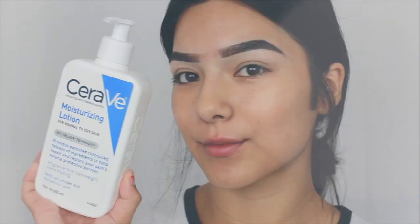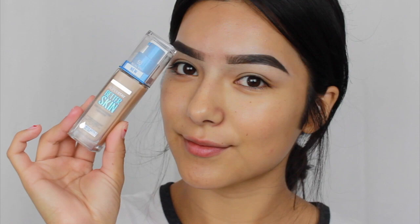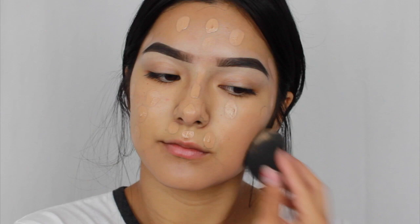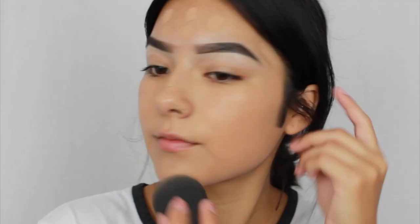To start off and basically prime, I'm just going to be moisturizing my face with the CeraVe lotion. Then for foundation, I'm going to be using Maybelline's new Better Skin Foundation in the shade 50. As I put it on, I realized it basically wasn't my undertone. I'm more of a yellow olive undertone, and this was more peachy undertone, so it did look a little light. But I am just going to blend it out with my beauty blender and make sure I go over my ears.